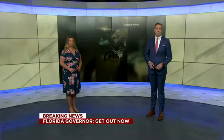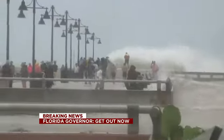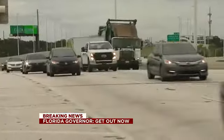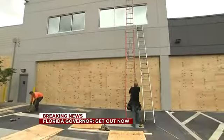Get out while the time to prepare has now essentially run out. That's word from Florida's governor as Hurricane Ian builds up steam and heads toward the southwestern part of the state. Already hitting parts of it already. Hurricane Ian strengthened overnight and its outer bands are already lashing South Florida. Now the storm is expected to make landfall this afternoon as a Category 4 major hurricane.